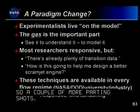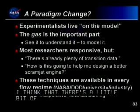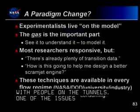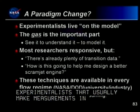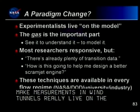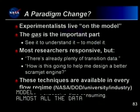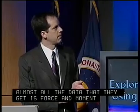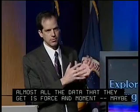I think that there's a little bit of a paradigm change here, is what I've noticed by working with people in the tunnels. One of the issues is that experimentalists that usually make measurements in wind tunnels really live on the model. And what I mean by that is almost all the data that they get is force and moment, pressure measurements on the surface of the model. Maybe they get heat transfer measurements or possibly a Schlieren image occasionally. But I would argue that it's the gas that's really the important part.